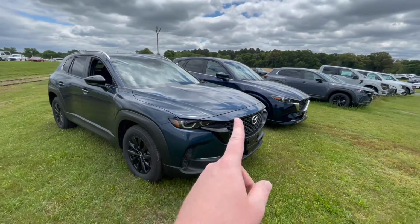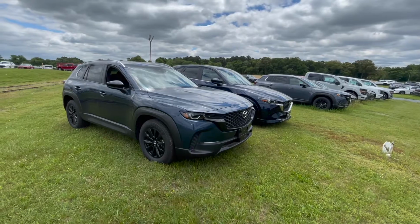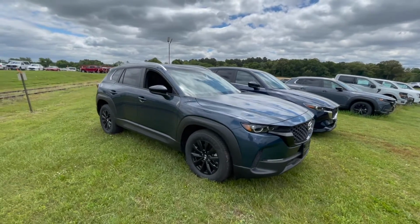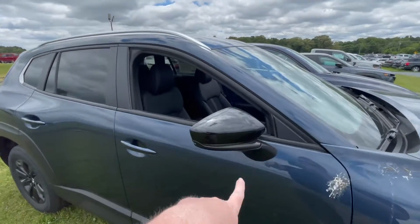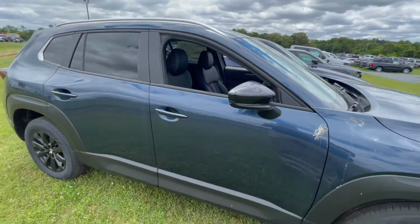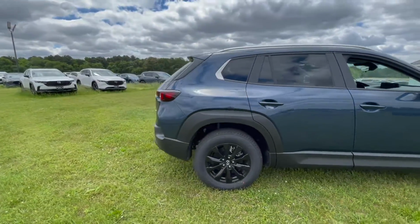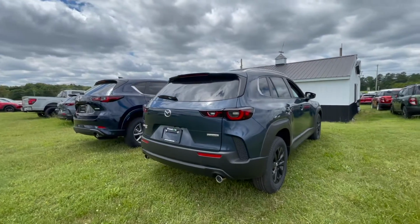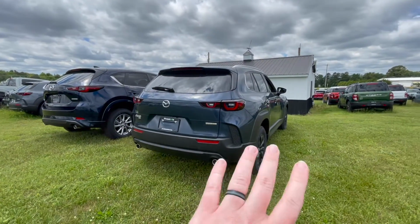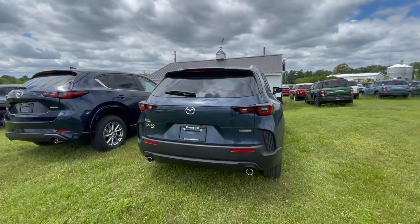The styling is kind of controversial. Some folks really like the look of the CX-5 and some really like the look of the CX-50. It's really up to your preference. On the mirrors, again, you have turn signals here, but these are actually black instead of body color. Again, the body cladding runs all the way to the back there in the black. And then coming around the rear here, different design tail lights, but still, again, very Mazda. And then dual tailpipes out the back here as well.